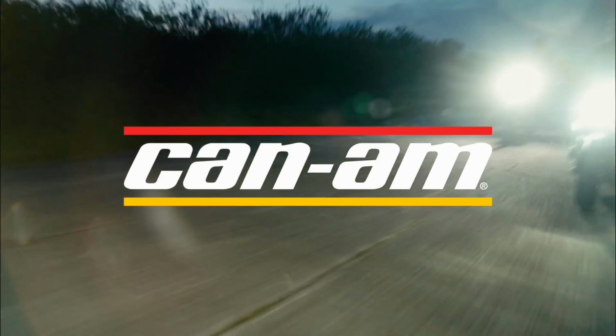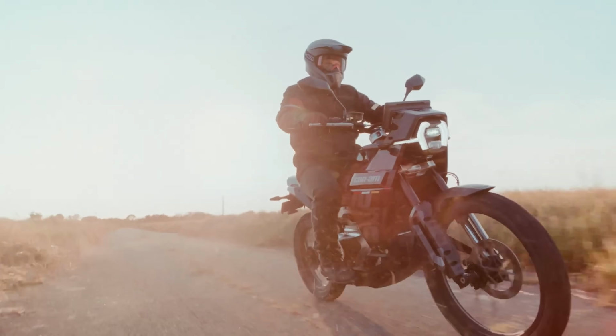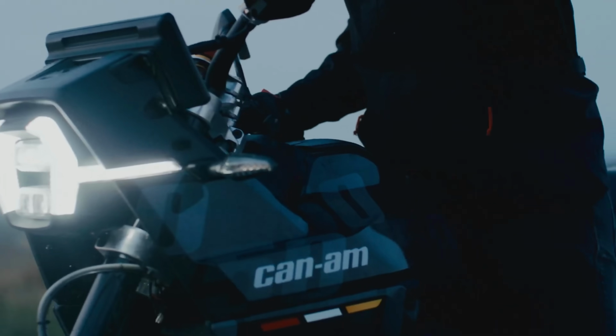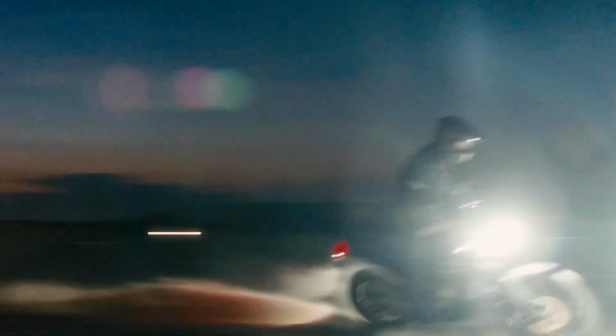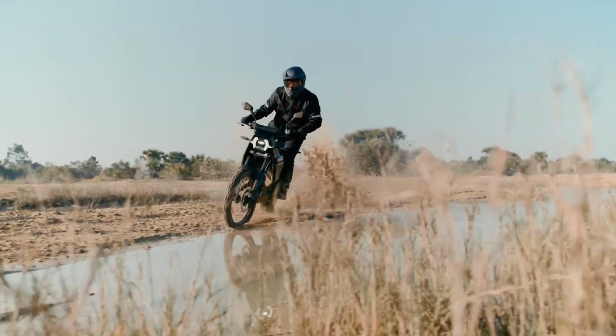CANAM have released some teaser pictures and video of their electric dual sport model that they are set to release. Now, we don't have any specifications. Importantly, we can see from those pictures that it looks like it has the much needed 21-inch, 18-inch wheel setup for off-road capability. But the real question, and we don't know, is how will this go off-road? What's it going to weigh with all those batteries on it? And how far are you going to be able to get? Because those are the two major limitations to electric motorcycles in the off-road setting.